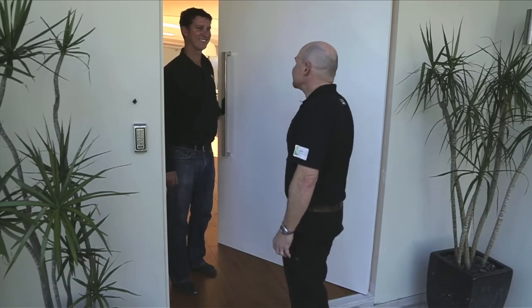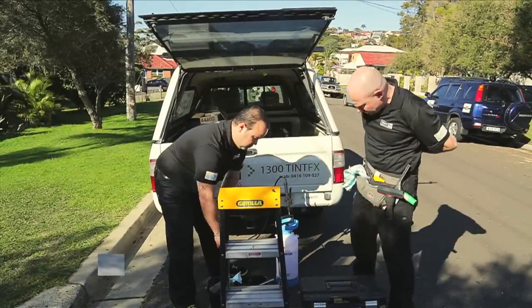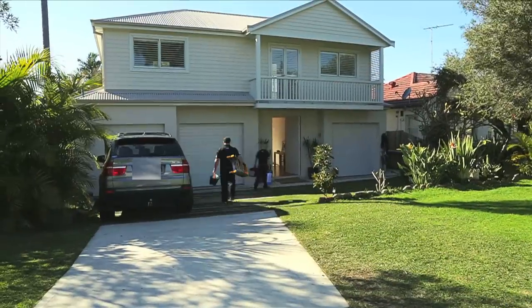Hey, we'll get the gear and get started. Excellent, thanks. Minimising the heat and keeping natural light, glass tinting can help you save money and the environment.